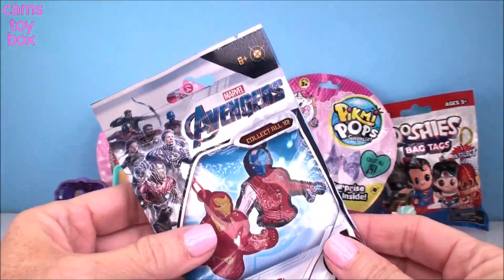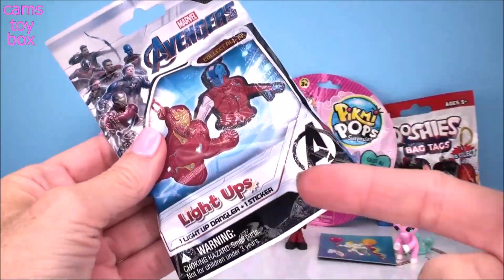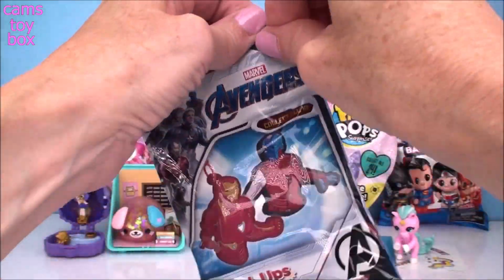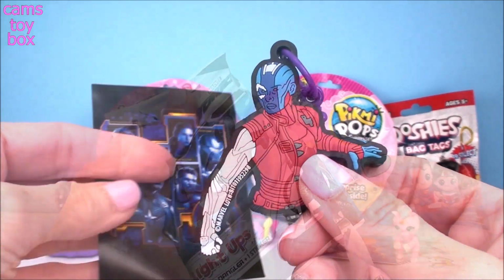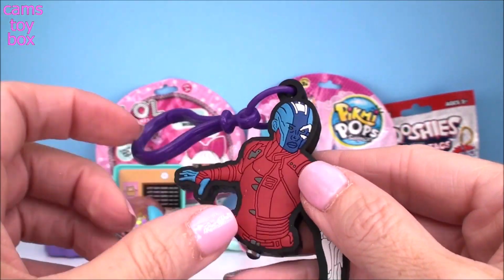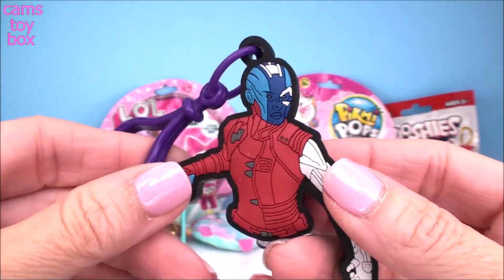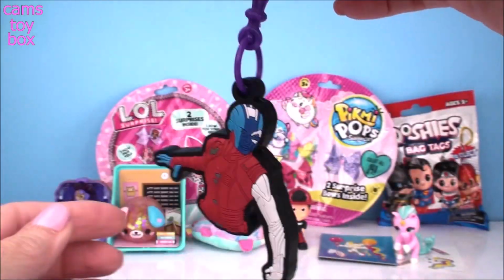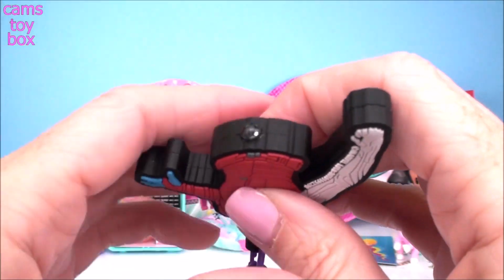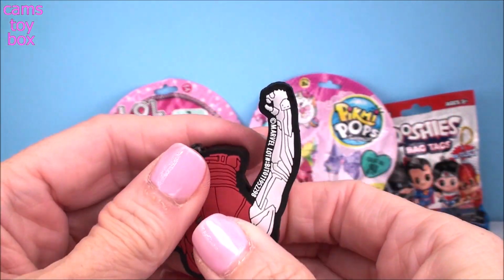Time to check out our blind bags. Our first one comes from Marvel Avengers, and this is a light up where you get 1 dangler and 1 sticker inside. Look how super cool this is, guys. We got Nebula. Whoa, double-sided, right? Same thing on each side. Comes on the dangler. These are so nice. Super cool looking. We got the little light on the bottom. Give it a squeeze. What color do you think it's going to be?